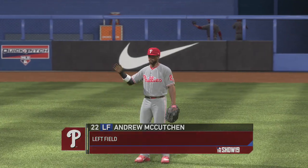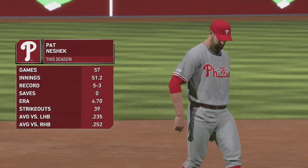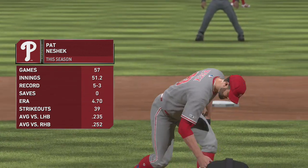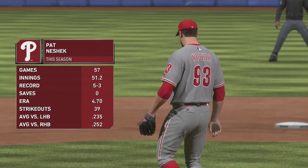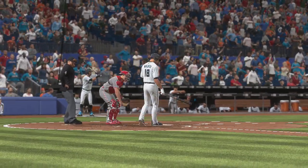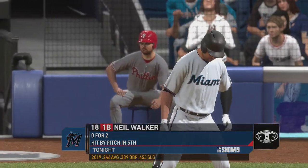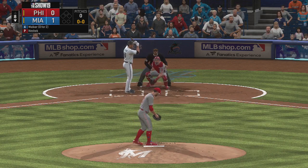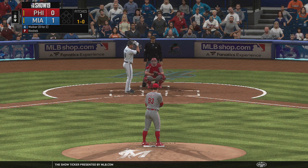Andrew McCutchen will stay in the ballgame now and take over in left field. Now playing left field, number 22, Andrew. A new pitcher set to take over, and it's one of just a handful of submariners around nowadays. Right-hander Pat Neshek. Coming to the plate now, Neil Walker. His career numbers against Pat Neshek, he's gone 3 for 6. First pitch of the at-bat on its way. There's the sinker to start him out, missing down and away for ball 1.